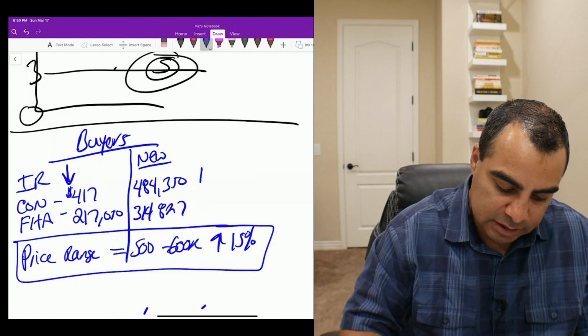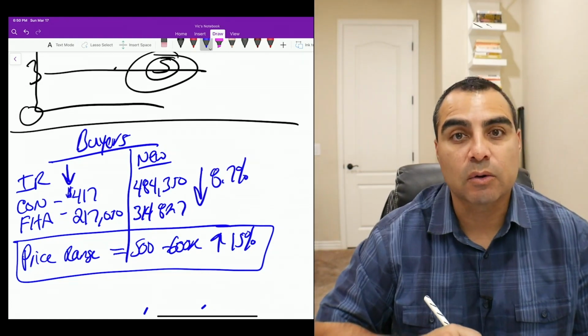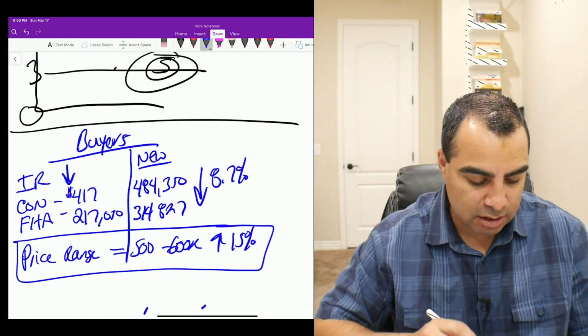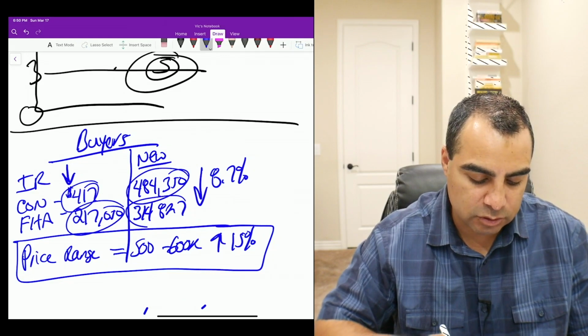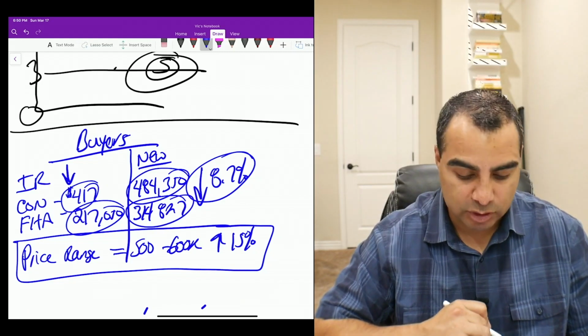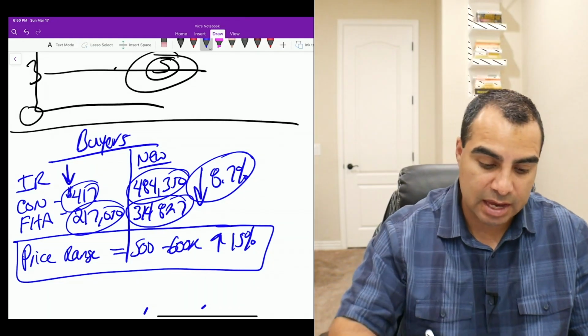And then everything else is down 8.7% for these two categories. So you can see there, the new interest rates have gone down. Old conventional financing right here has gone up with new loan limits for you guys to purchase. These contracts have gone down 8.7%, and this is an increase of 15%, the 500 to 600K.